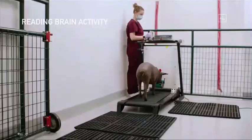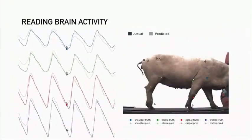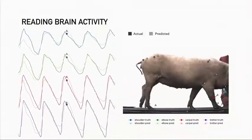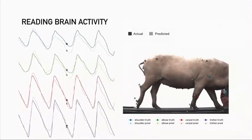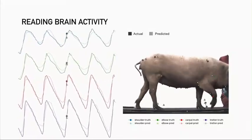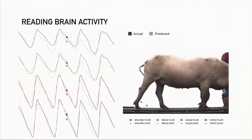In terms of additional brain reading activity, when we have one of our pigs on a treadmill, it's a funny concept, really, we take the readings from the neurons, and we try to predict the position of the joints. We have the predicted position of the joints, and then we measure the actual position of the joints. You can see that they're almost exactly aligned. So we're able, with a wireless neural implant, to predict the position of all of the limbs in the pig's body with very high accuracy.